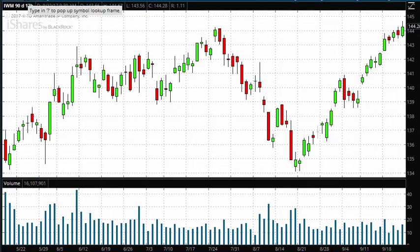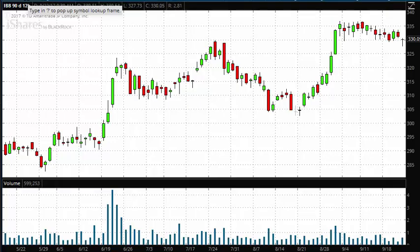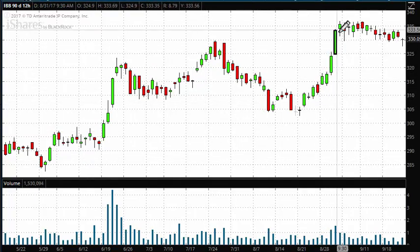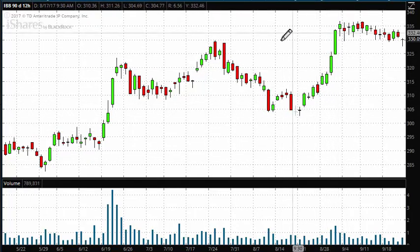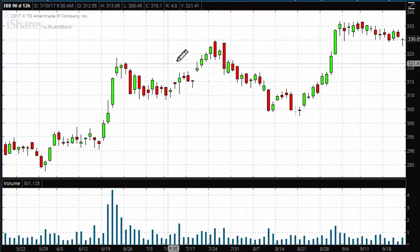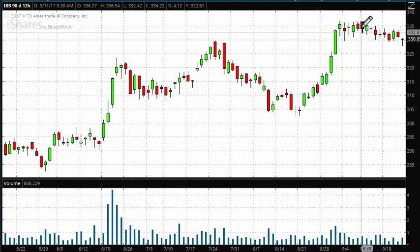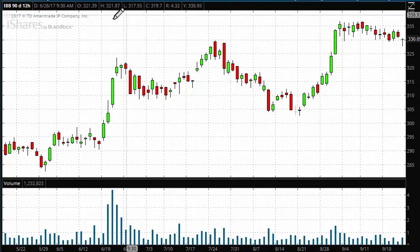Taking a look at the sectors, we've got the IBB. This one looks like it's kind of creating a bull flag, right? You had a big run up, broke out above both these highs, and so now it's just sideways consolidation in a relatively tight range. So that's bullish consolidation so far as I can tell. Still looks good, and still lots of good setups in the biotech sector.